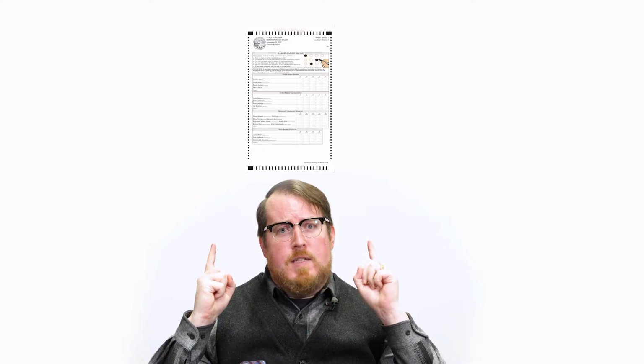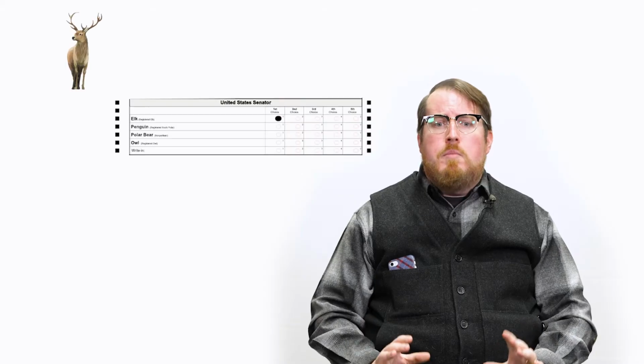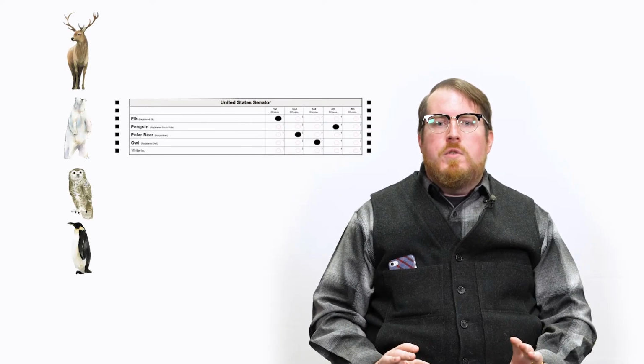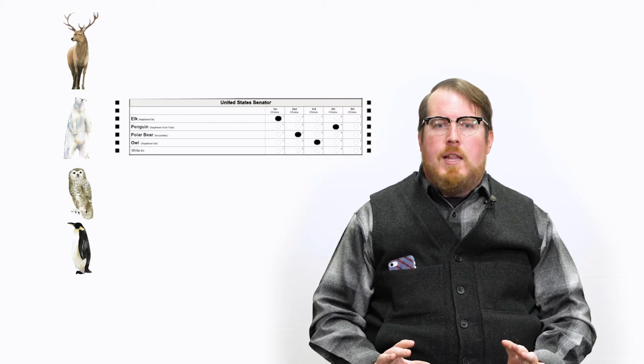Here's what the ballot looks like. Let's talk about how to mark it. Imagine elk, polar bear, penguin, and owl are running for office. You prefer elk, and you're definitely anti-penguin. She doesn't even go here. So maybe you'll fill out your ballot like this: elk, polar bear, owl, and penguin. You could also choose to only partially fill out the ballot and just leave off penguin entirely.